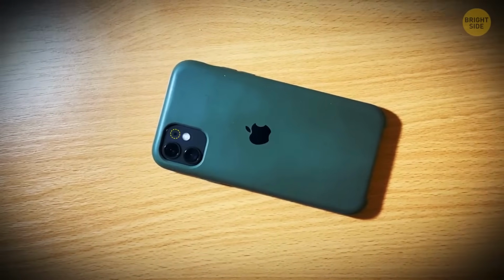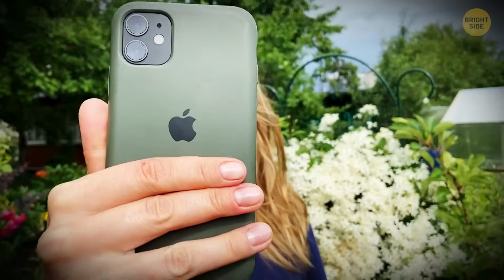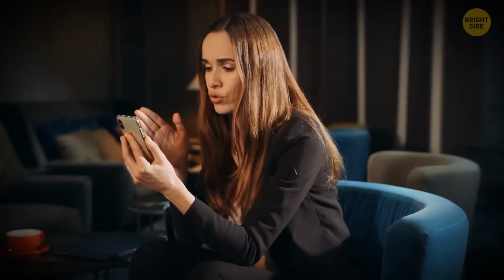And that little hole next to the camera on your iPhone isn't a flash, it's a microphone. One of 3, in fact. They're meant to pick up every sound regardless of how you hold your phone. And this particular one also helps with voice recognition.